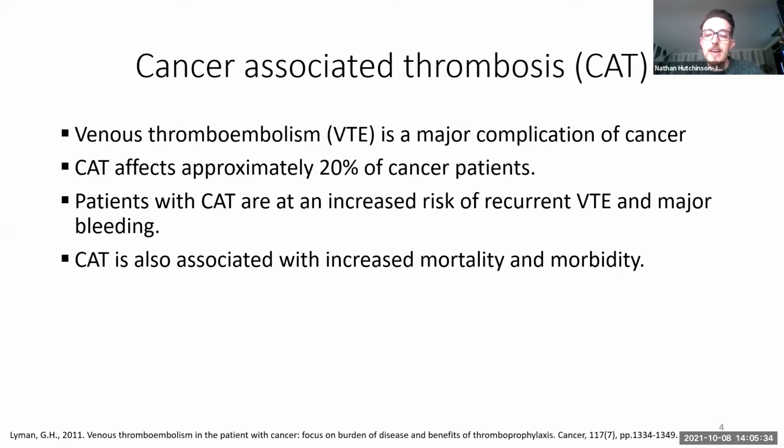So CAT refers largely to venous thromboembolism, or VTE, primarily proximal DVT or pulmonary embolism, PE. We know that VTE is a major complication of cancer, affecting up to 1 in 5 patients with cancer, so a lot of patients. CAT, in the broader sense, can also refer to other types of thromboses as well.